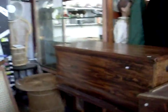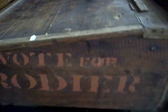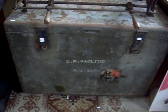There's lots of nice little bits and bobs in the jewellery cabinet. What else have we got? Nice old Baltic pine trunk, pretty cool. A little vote for Rodia, nice little sort of writing slope. Pretty cool little wallpaper sort of machine thing. Love the big trunk down the bottom there for DR McLeod.